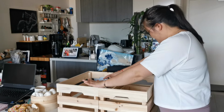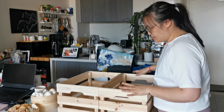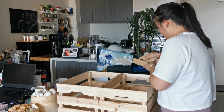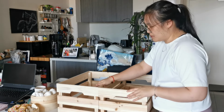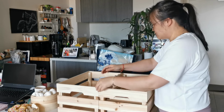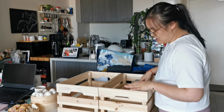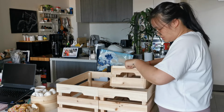Okay, so I made my pine boxes, and I guess this is everything that I purchased from Kmart, and also went to Daiso as well. So I'll just show you what I bought. You can see there's 2 large pine crates that I bought from Kmart. They were actually on sale. So 1 crate was $10. And I think its usual price was like 18. So they were doing a clearance, so I just bought some of that.